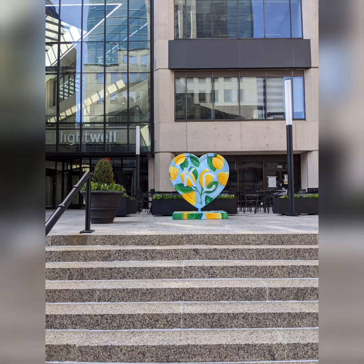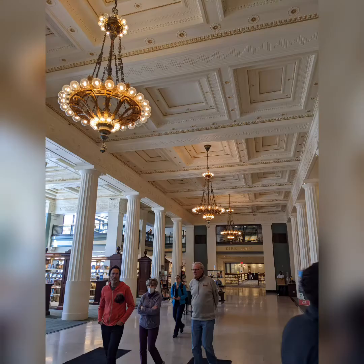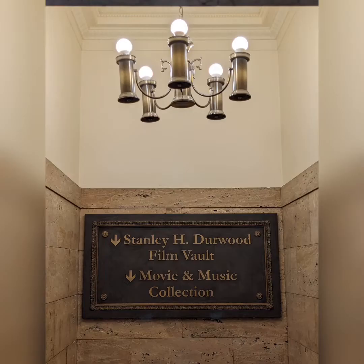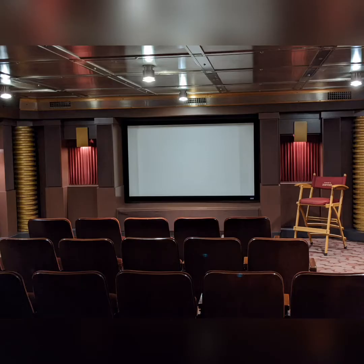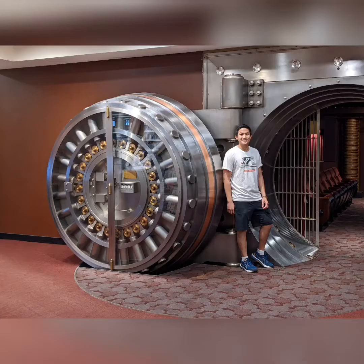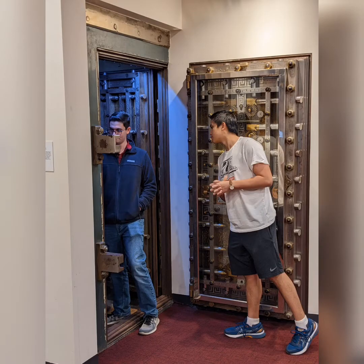Next, we checked out the Kansas City Public Library. This is another old building that has been restored. It used to be an old bank, but it was renovated and now turned into a library. Cool thing about this library is that one of the old bank vaults is turned into a movie theater, and it is called the Film Vault. They also had some historical exhibits and some old vaults, and there was also an art exhibit too.